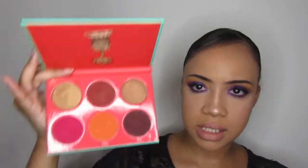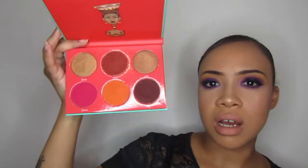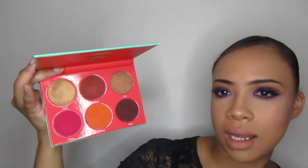Next are the blush palettes. They have the Saharan Blush Palette Volume 1 and the Saharan Blush Palette Volume 2. Now I decided to get both, but just to show you, this is the first Saharan Blush Palette. And this one, as you can see, the colors are very bold. They're very deep.